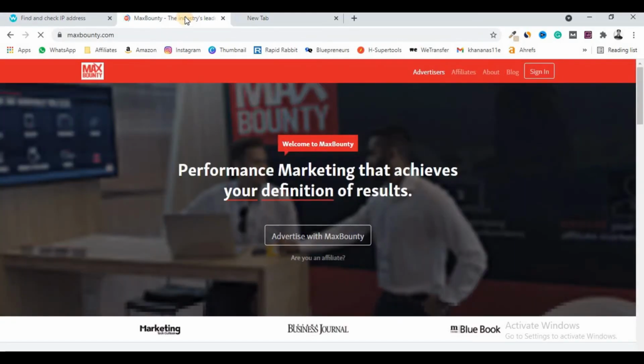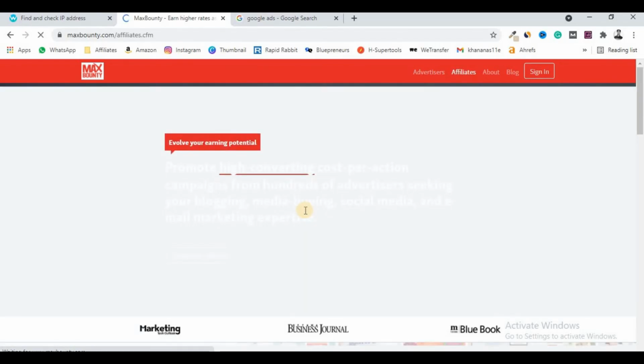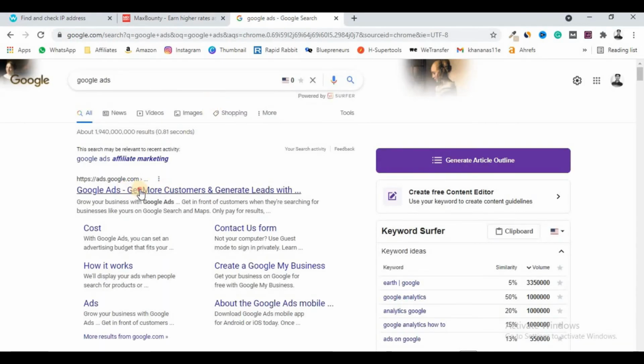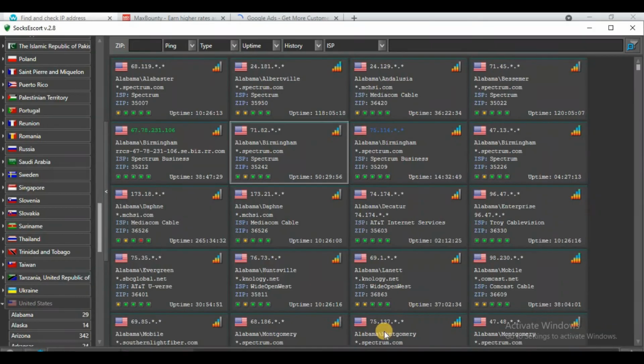As you can see, if you come on Max Bounty and sign up over here, I mean if you apply to become an affiliate, then it is very easy for you to take its approval. This means that this particular software, socksescort, is helping you to get approval on multiple affiliate marketing networks or programs. It will also help you to run paid campaigns with the help of Google Ads. You can easily run paid campaigns by using the IP of US or any country, like Singapore, Russia or any country, by clicking over here. And it is very easy for you.